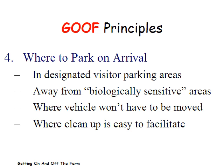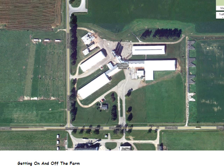And then finally, I think the last thing you need to think about is where can I park that will facilitate easy cleanup when I leave, okay? So as Sally mentioned, somewhere on a paved area or concrete pad or a well-graveled area where there's good drainage, you want to avoid places where there's lots of organic material, where no matter how hard you clean, it's difficult to get rid of all the organic material off of your boots or clothes or whatever else, right?